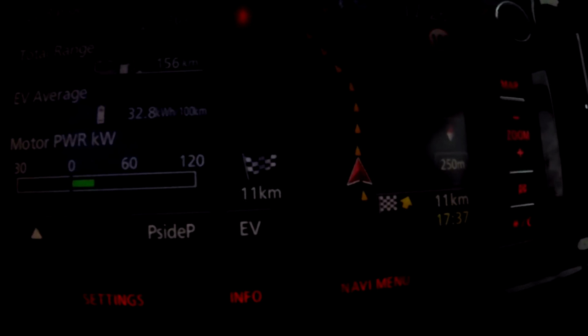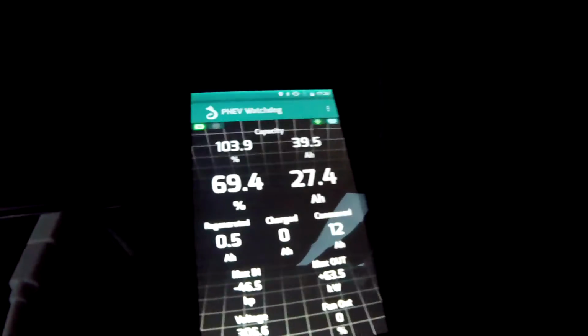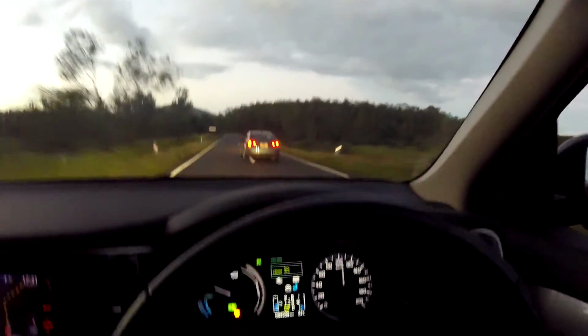It's totally fine. There's no safety issue with that. Got another 11 kilometers until we reach the destination, and we are on 70% state of charge now. Because I'm driving 100 here on autopilot, I call this autopilot, I'm using more energy than actually expected. Ooh, now he's coming. It's a 100 kilometer zone.